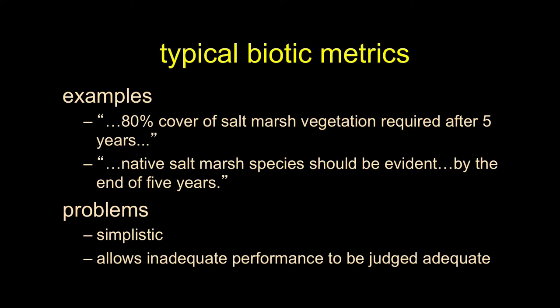Biomass is another one. Another example would be more species specific. So this one says you've restored it if you have native salt marsh species evident by the end of 5 years. That just means that not necessarily we have to have 1,000 of them, but they just have to have those species present in your site. So there's nothing wrong with those two goals.